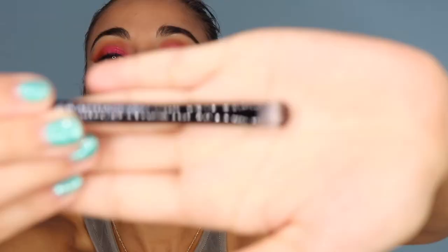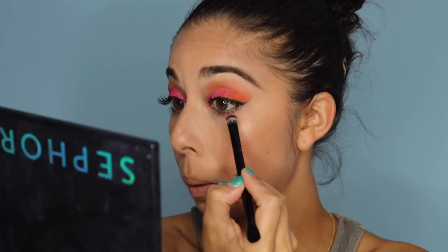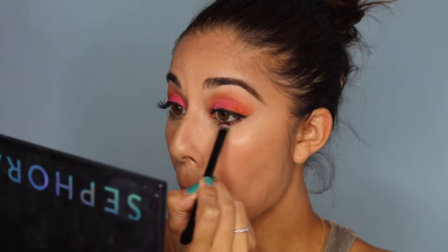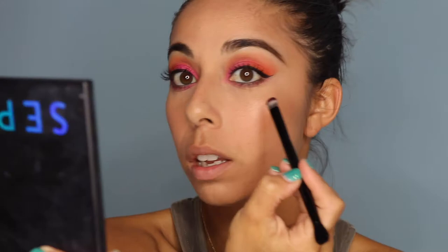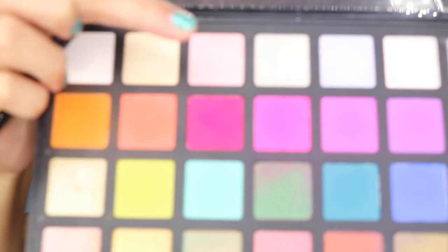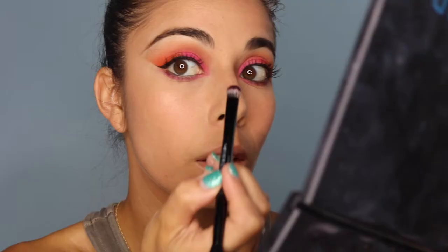Okay, so now we're getting into this color here, and it is called Eliza D. This color is called Rose Quartz. We're gonna pop that in the inner eye corner.